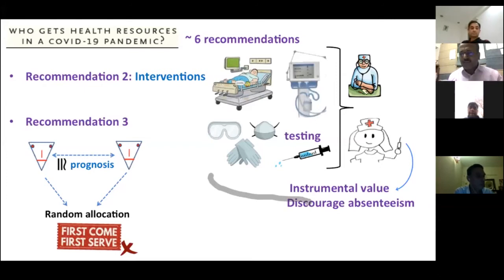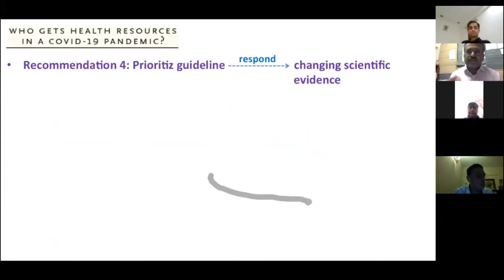So I think we wouldn't go too much, because I don't know how much that would be applicable in our country. So the 4th recommendation is they talk about prioritizing guidelines, which means the guidelines are fluidic. So they suggest that guidelines are not rigid. As I said, these guidelines are evolving. So even these guidelines have to respond to the changing scientific evidence.